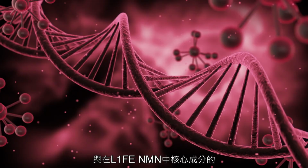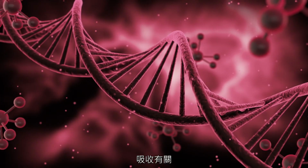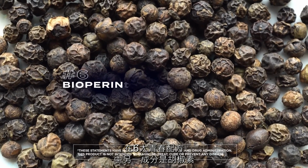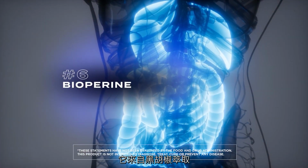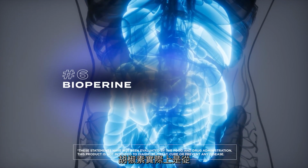The other two compounds in Youthful Complex 6 have to do with absorption of the core components found in Life NMN. The first one of these is L-citrulline. Now, L-citrulline is a helpful amino acid, but also gets converted to L-arginine and eventually to nitric oxide inside our body and inside our cells. The other ingredient in Youthful Complex 6 is BioPerine. It comes from a black pepper extract, and what happens with BioPerine is BioPerine actually helps absorption from the level of the intestines.